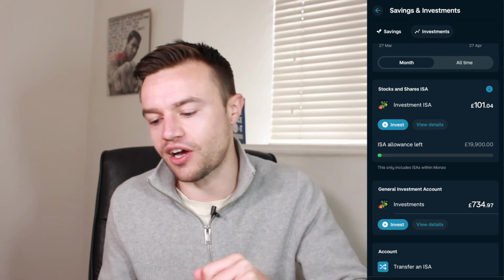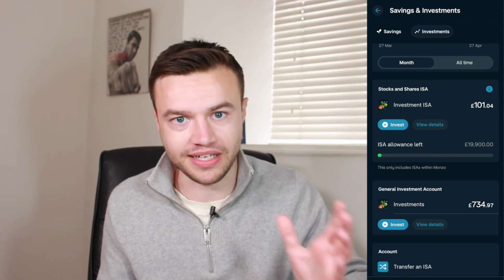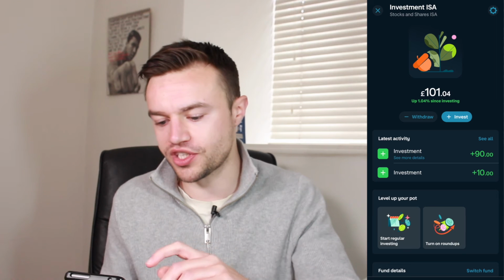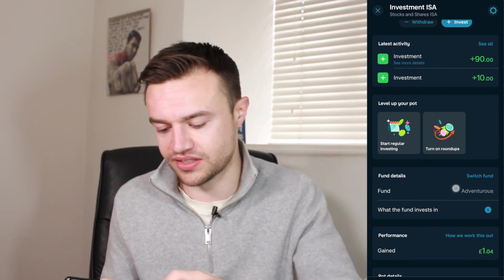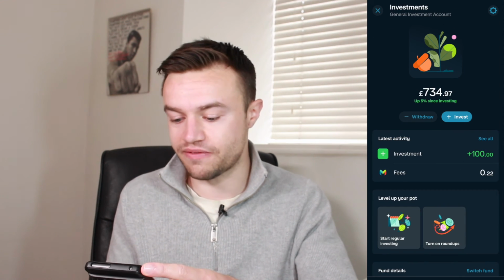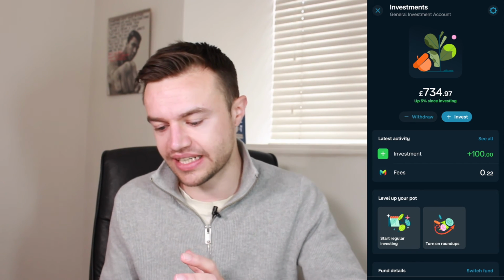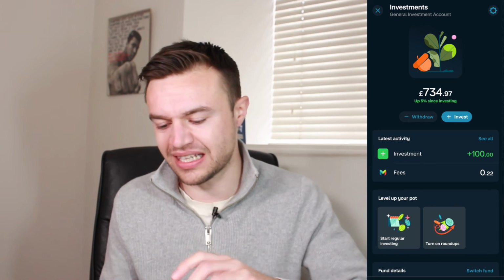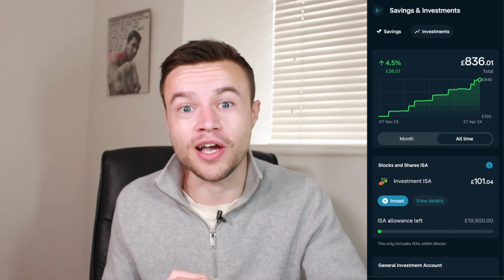So I'm super happy that I can now open an additional ISA with Monzo this year to supplement my main ISA with InvestEngine. And we can see this new account on my Monzo dashboard here, the stock and shares ISA with just over £100 invested in it. And this is invested in the same fund as my general investment account, the Adventurous Fund. And then I have the second account here, the general investment account, and this has £734.97 in it. And I think what I'll do is sell the investments in the general investment account and put it in my investment ISA with Monzo, so everything is then in one account. As at the moment, having two accounts just isn't as simple as I'd like. So that's the one change I think I'll make over the next month.